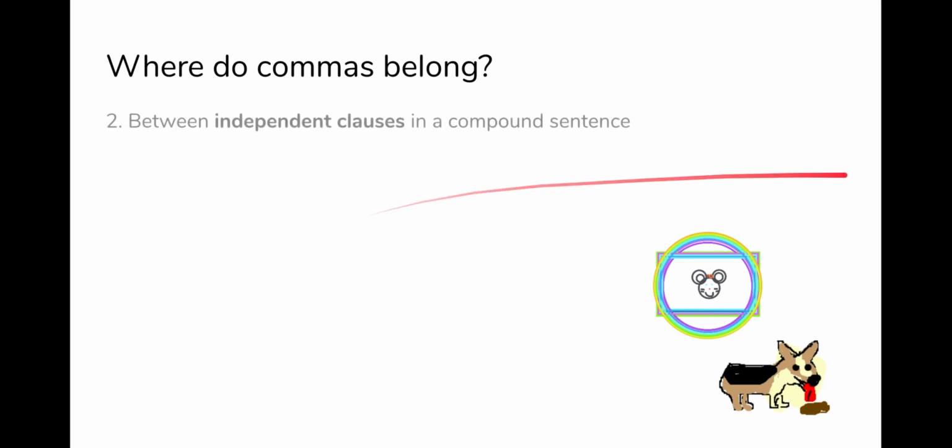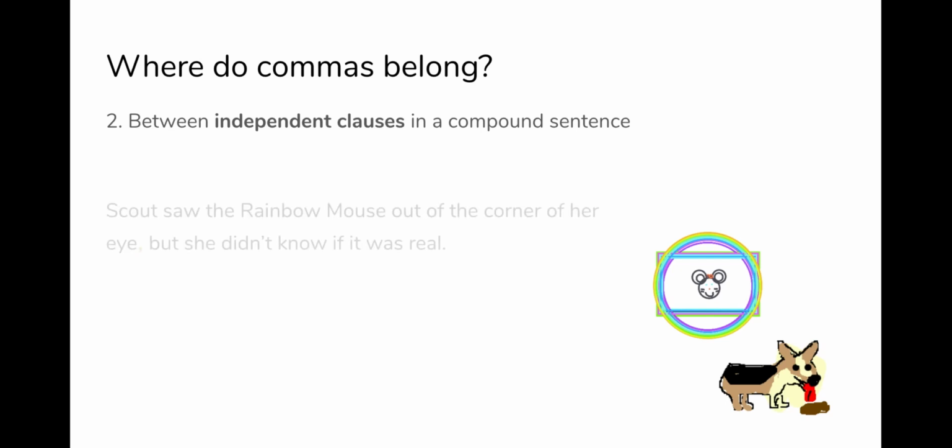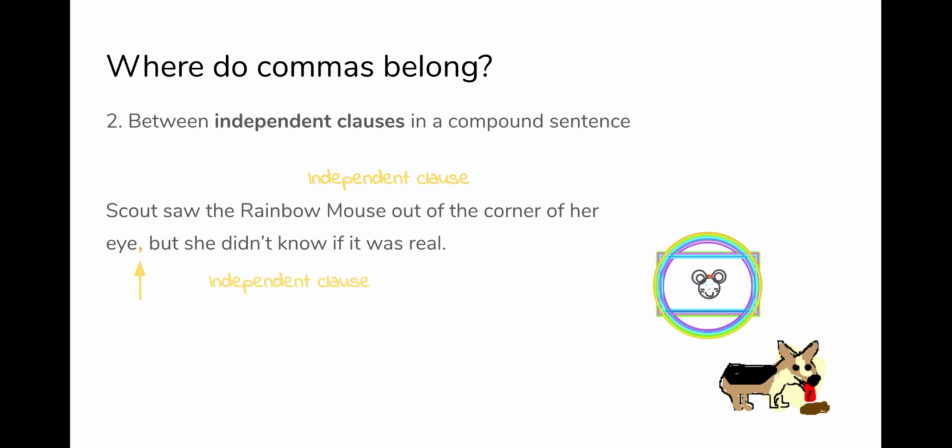Another place that commas belong is in compound sentences between the independent clauses. Now, we've discussed this in this series, so this is a little bit of a review for you if you've been following along. Scout saw the rainbow mouse out of the corner of her eye, comma, but she didn't know if it was real. So we have our independent clause here, we have our independent clause here, and of course we have a conjunction that's joining them, and you do need that comma.